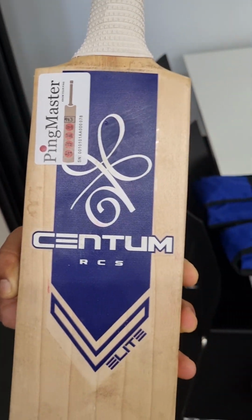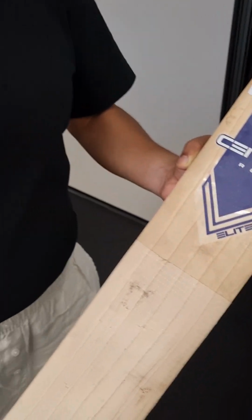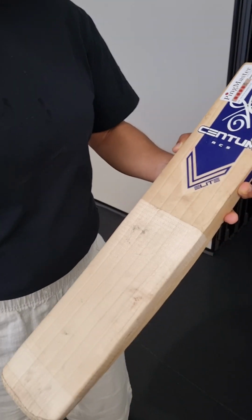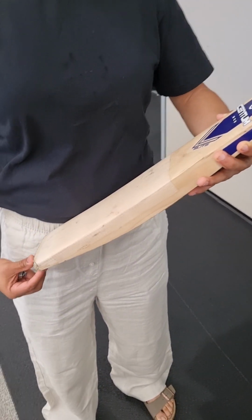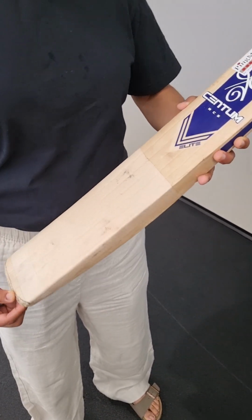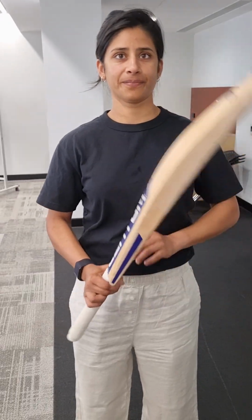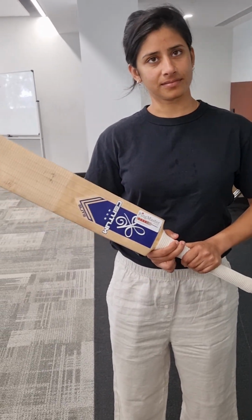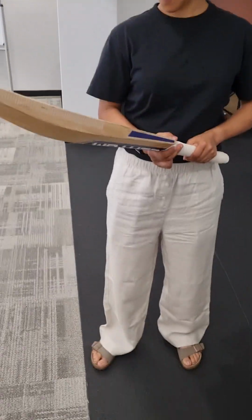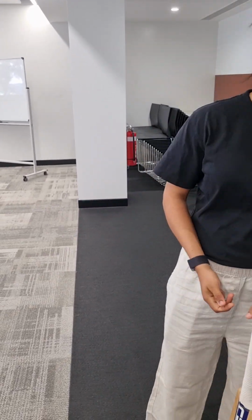So the total ping of this bat is 943, but it has a profile. It has a ping profile. Now, the thing with ping is that it's all about relativity. It's about comparing. Those numbers on themselves don't really mean anything unless you've got another bat to compare it to. So now we can go to your next bat.